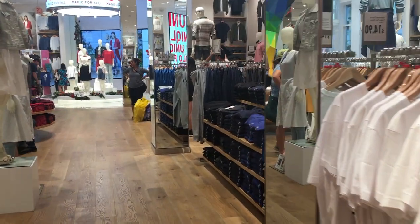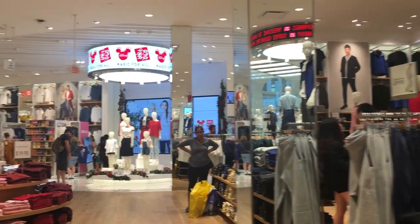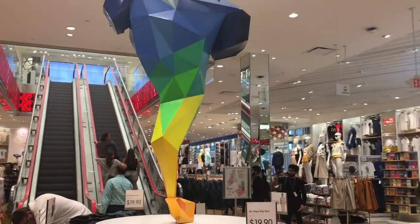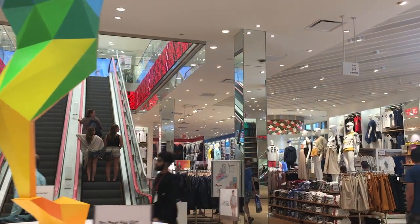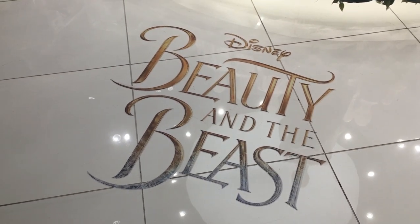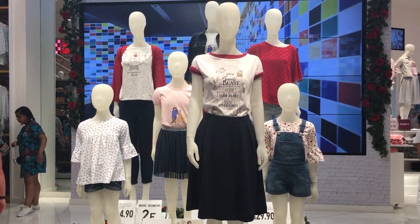UNIQLO has partnered with Disney and they have a clothing line called the Disney Project. The Disney Project is a line by UNIQLO that has beautiful graphic tees, women's blouses, they have raincoats, pajamas, basically anything you would want with Disney on it.